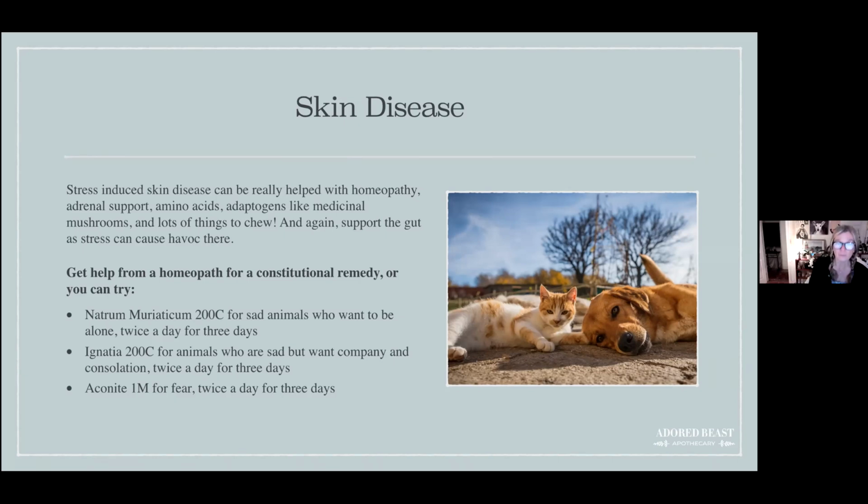Aconite 1M for fear, twice a day for 3 days. And that's for an animal that we definitely know the skin symptoms have come since there's been a huge fear.